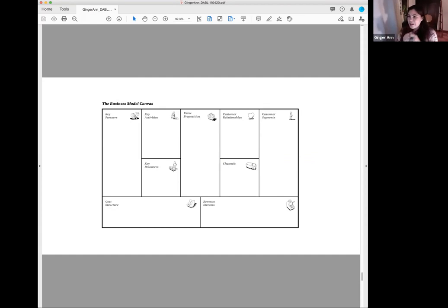We as individuals have to think of ourselves as a business and learn more about what it means to be entrepreneurial, because we are entrepreneurial, we're creative, and that's in essence what it is. So a business model canvas is so important, and this one is from the Business Model Canvas book. It's a great way to go through the different aspects of a business model canvas and apply it to who you are as a person.